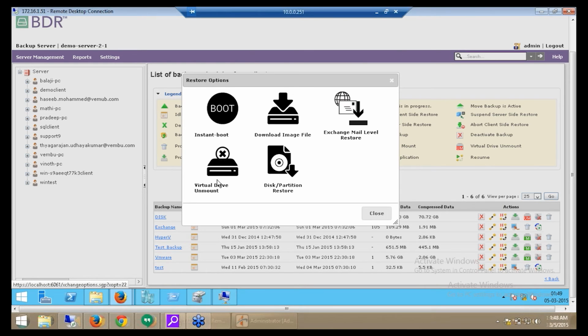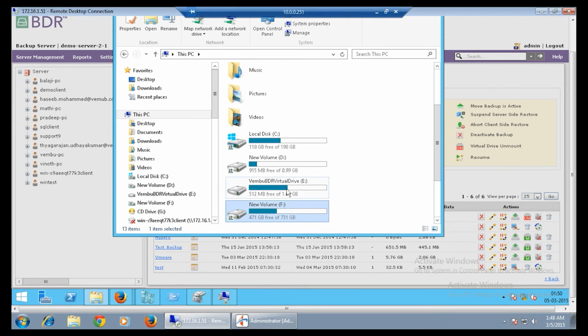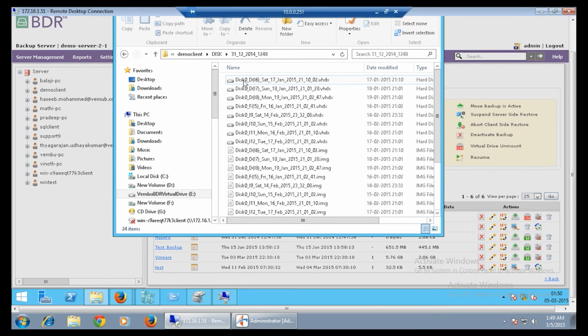Let us show you the virtual mount option. So it actually mounts this backup job as a virtual drive on your backup server. So once you say mount, in the Explorer window on the backup server, you will see a new drive called BDR virtual drive. You can go into the drive, you can see your backup job name, like your client agent name, click that. Inside that you will find the backup job name. Everything will be created as folders.